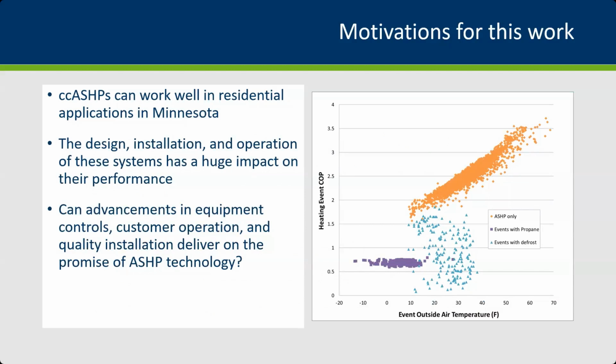So really, what's the motivation for this specific research project? Well, like I mentioned, we started this original study back in 2014 through 2017, and we felt that study really demonstrated the potential of cold climate heat pumps in Minnesota, that the systems really have good performance and can lead to satisfied customers. But in that project, we required a lot of design work and installation and operational input on the ground at each site, working with contractors and homeowners to ensure that the systems were installed and operated in ways to ensure that they work well.